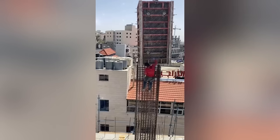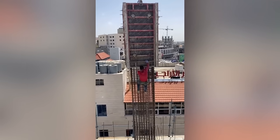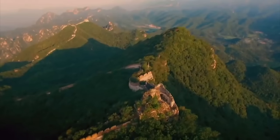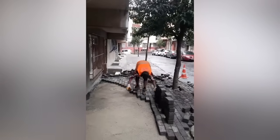A safety harness and attention to detail allows this builder to easily place this massive structure on a towering 5-meter metal base. The 10 years it took to build the Great Wall of China would have been done in a week if this guy had been on the clock.